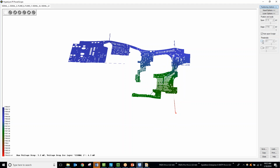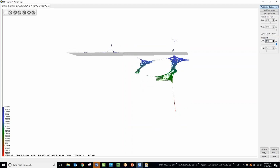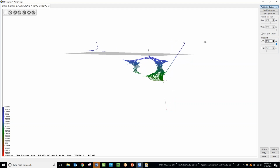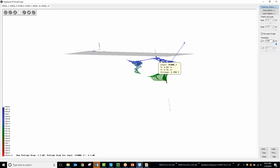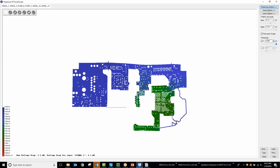What we can also do is set a threshold. A threshold will show exactly where this plane is less than the threshold that we just set. You'll see we've got a gray cross section showing us that everything below this gray area is going to be below our threshold. So that is voltage drop in this window.